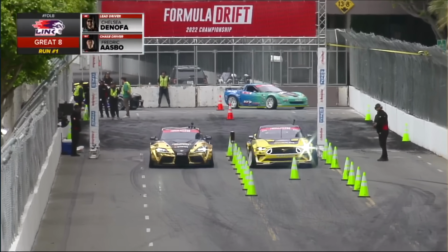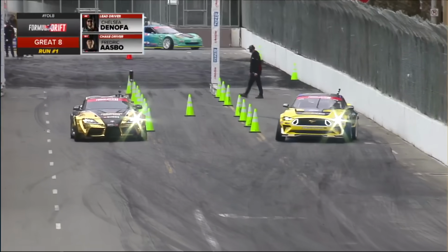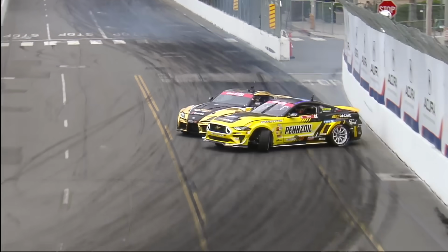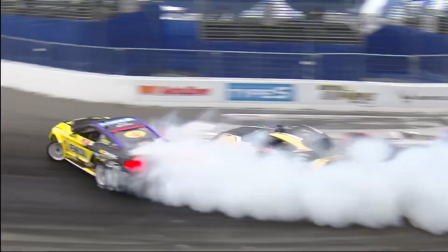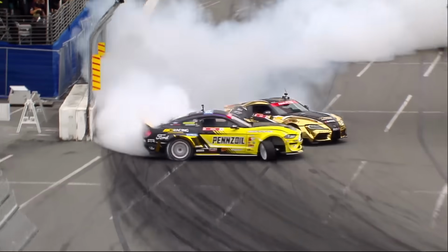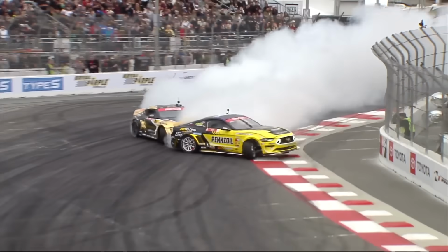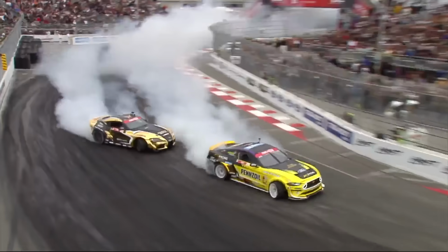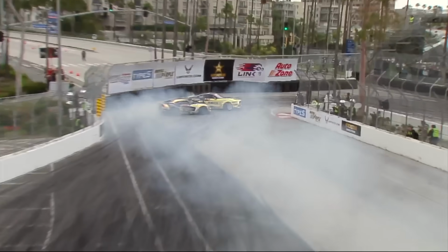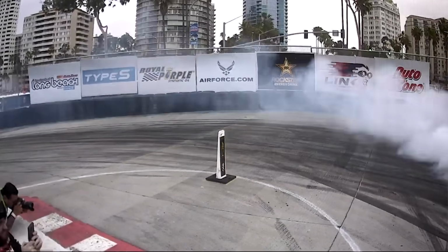Chelsea Denofa, Pennzoil, RTR Spec 5D. Wow, look at that nasty swing by Denofa. The defending champion, Frederick Osbo, chasing him down. Denofa taps it. Massive angle. Whoa. What was Denofa going? Absolutely ham, steak, and eggs, all of it.